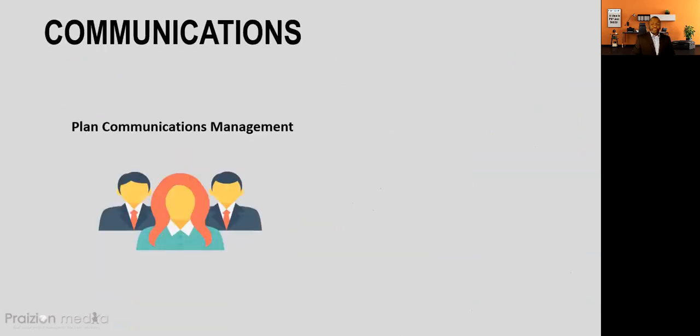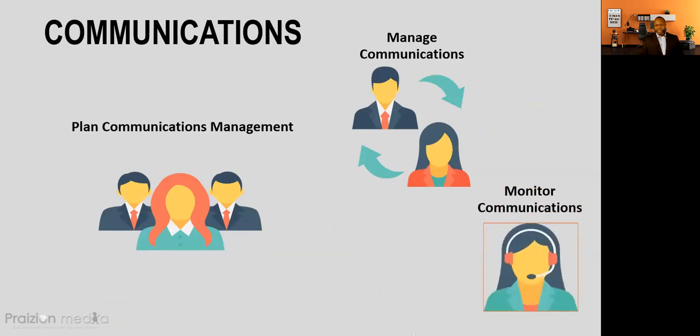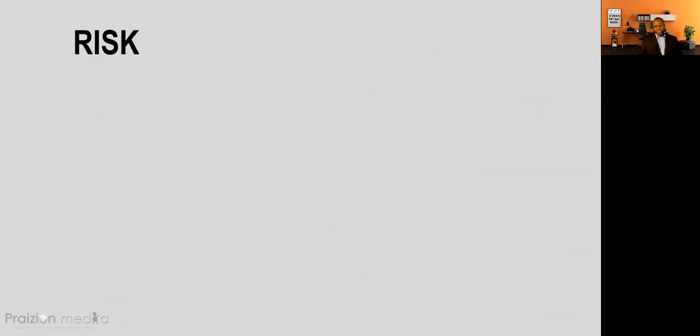The next knowledge area is communications management. We first plan: what are we going to communicate? Why? When? Remember the 5 W's I talked about? And then the next step is to manage communications by actually communicating. The next step is to monitor the communications to make sure they're going according to plan and our process is actually working for communicating. If it's not working, we change it.